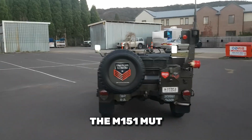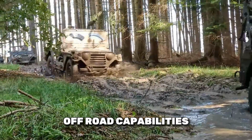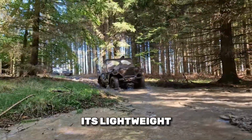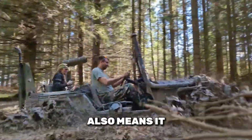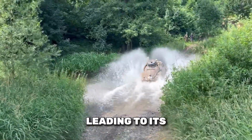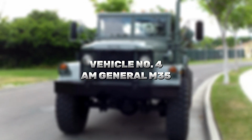The M151 MUT is a classic military Jeep with exceptional off-road capabilities. It served in various conflicts, but here's the twist. Its lightweight design, while useful, also means it offers less protection compared to modern utility vehicles, leading to its phased-out status. Vehicle number 4, AM General M35.